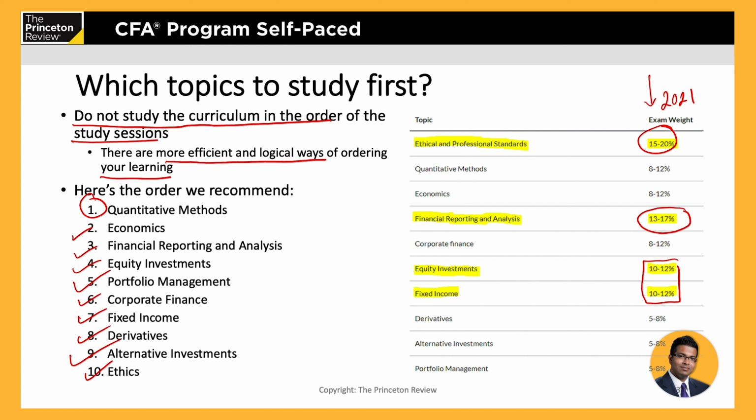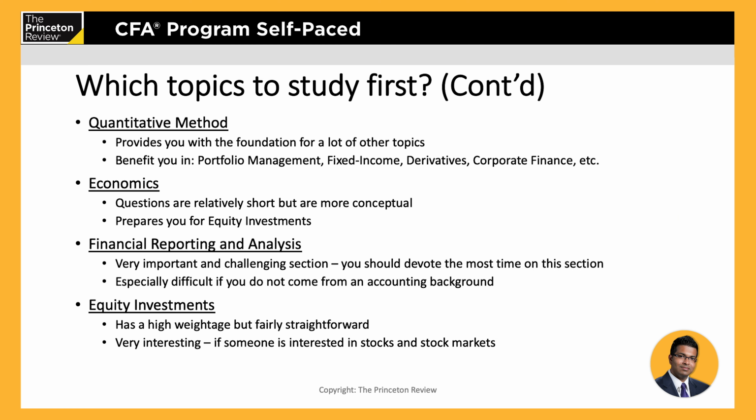Even though it's the heaviest area, it's better to leave it for the end. I'll explain why in my next slide. Which topics to study first? At the beginning, I said start with quant.